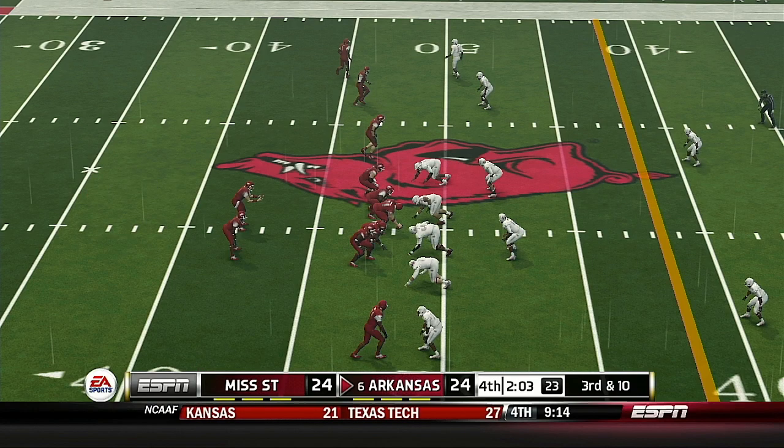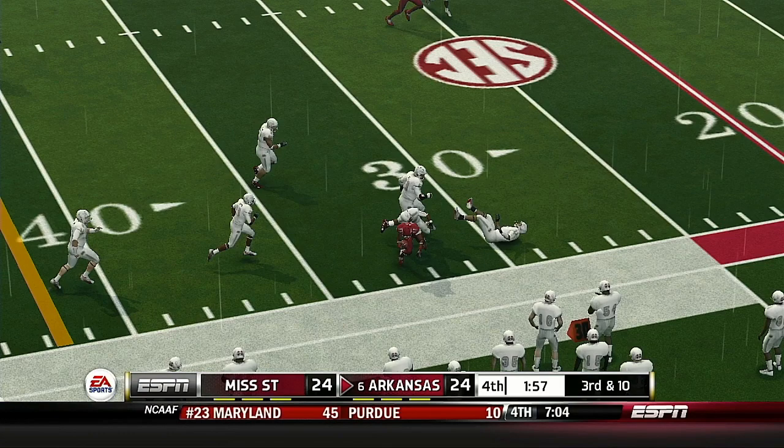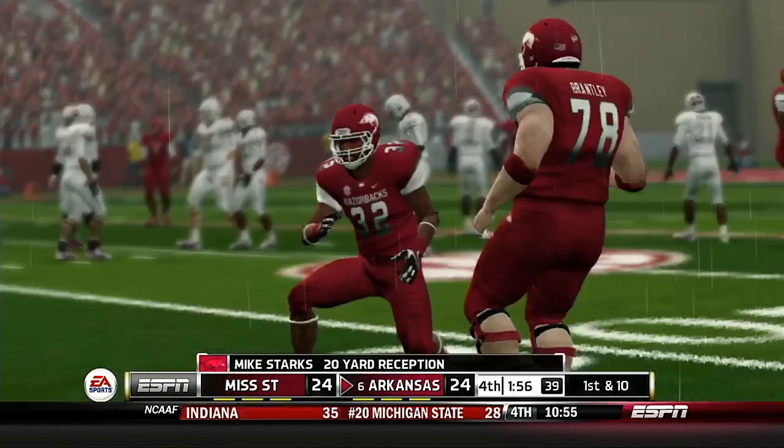A little more than 2 minutes to go in the fourth quarter. They go with a screen here, and the halfback's got it. And he tackles him hard at the 32-yard line.